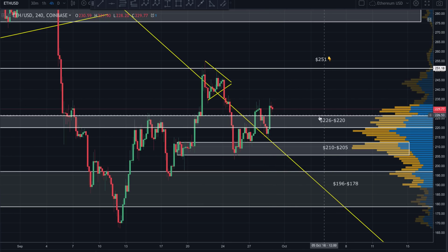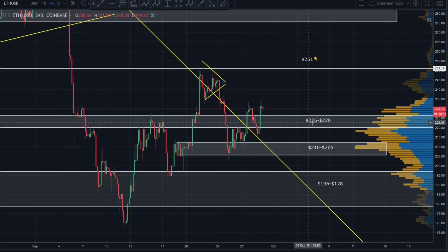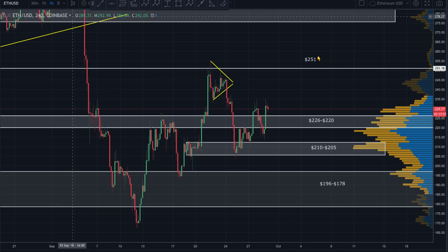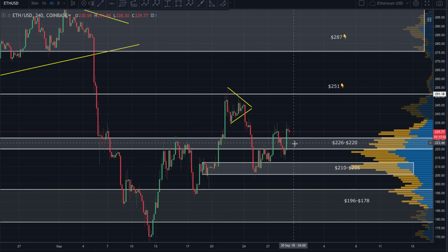And here we sit above this 226 to 220 resistance area, which should now be acting as support. We can see it came back down and bounced right off of it. Let's see if it continues to act as support or even consolidates within that zone. That would be fine with me as well. But it's a very bullish indication that we have broken above this descending resistance line, guys. Pardon me. Okay, sorry guys, had to sneeze there. Pause the video real quick.